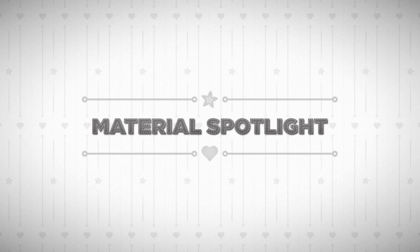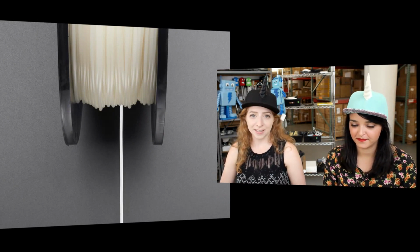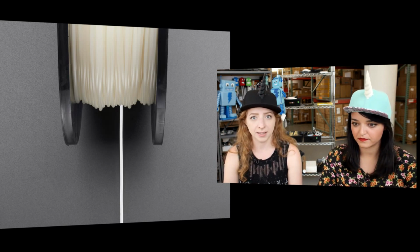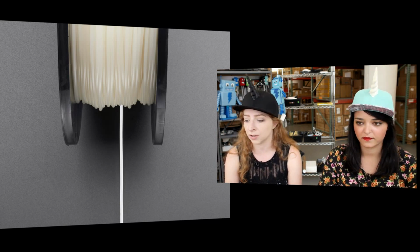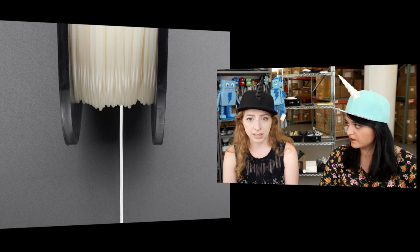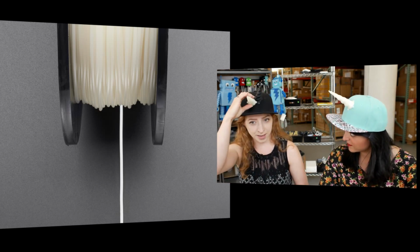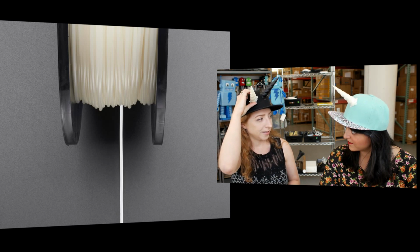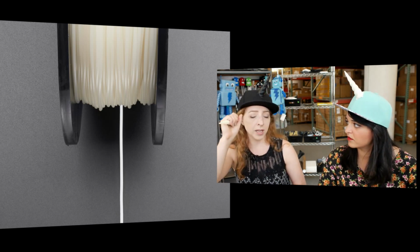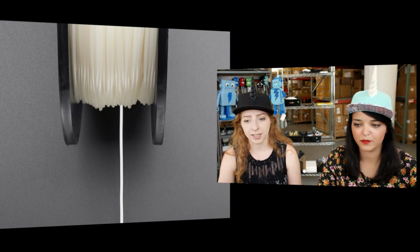Material spotlight. Okay, guys, let's talk about the material that the unicorn horn is made out of. This is the newest addition to our NinjaFlex line, glow-in-the-dark NinjaFlex. You charge it up with UV light, so you leave it out in the sun, or you use UV LEDs. I was thinking if we put a UV LED in there in addition to the NeoPixels, it could be self-charging: you charge it up with the UV LED and then turn the power off, and it's just glowing. Someone try that. Or you can leave it out in the sun, which is what we did in order to take its picture.